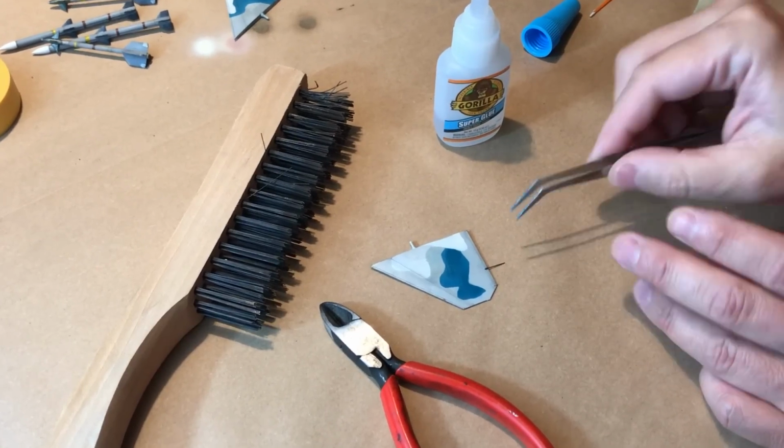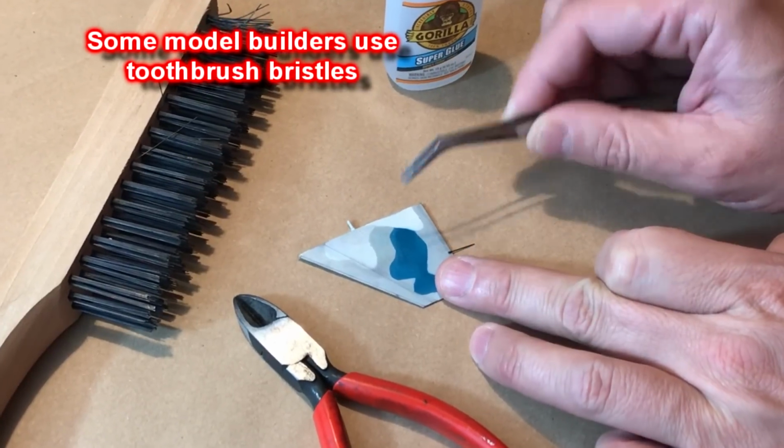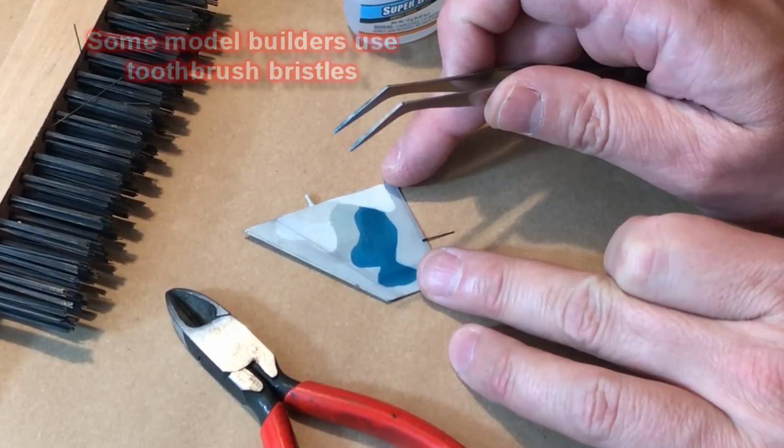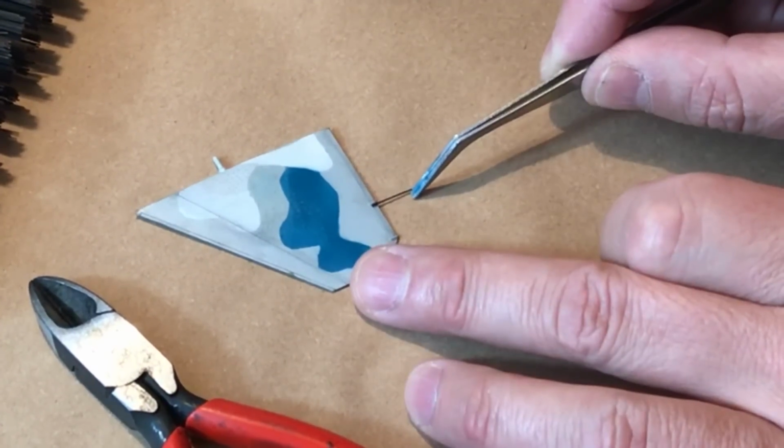In order to add some simple detail, I've cut a few bristles off this steel brush to fashion static dischargers for the horizontal stabilizers, wings, and the vertical tail. I affix them using cyanoacrylate glue for fast attachment.